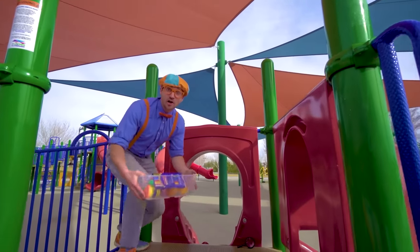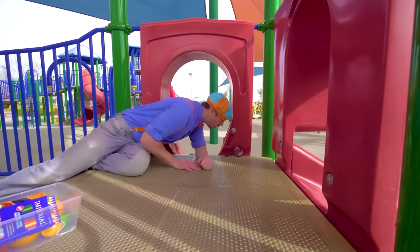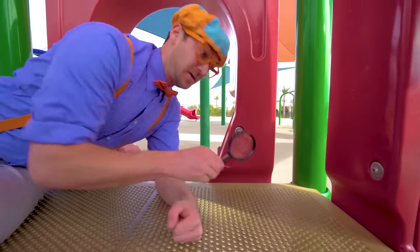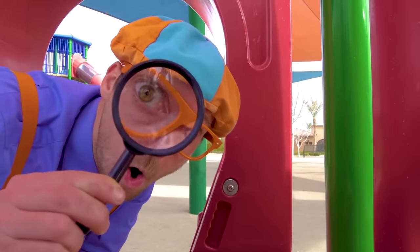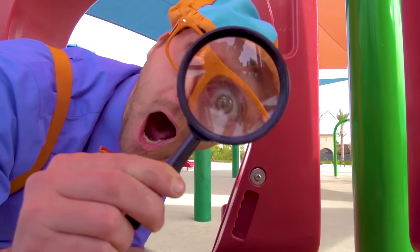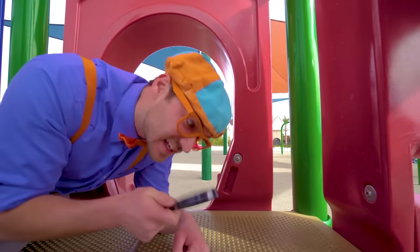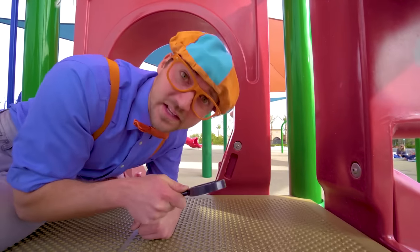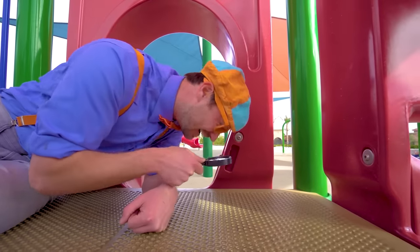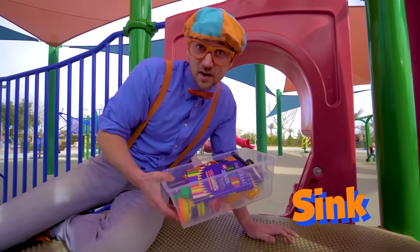Oh, do you see what I see? Look. Wow. This is a magnifying glass. Watch this. Whoa. Wow. Hello. Whoa. Woo! You can see things nice and close. Whoa! Is that an ant? Whoa! A little flea! So many cool insects. Okay, let's put this in the tote so we can see if it'll sink or float.